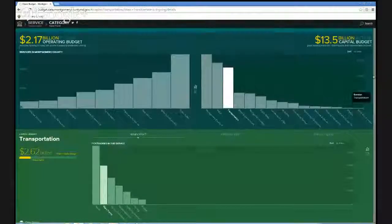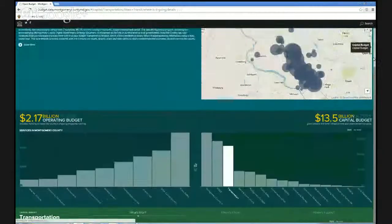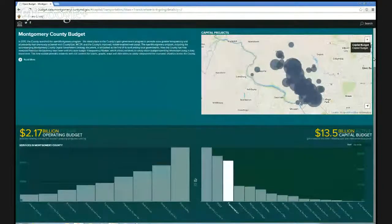Unless there was anything else you wanted to show, or if you wanted me to go down the operating side, I think that would wrap it up. One thing that I wanted to point out was that we were development partners, so we spent some time helping to advise on things to include on the screens.